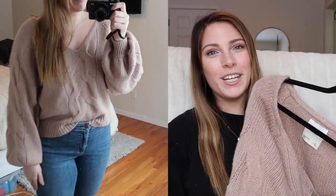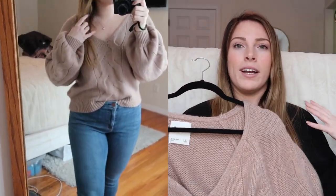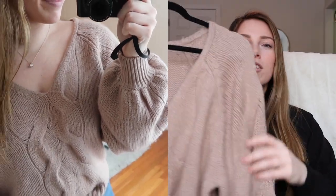I got this in a size large, but also looking back, I probably could have gone with a medium, especially with the V being so big. But I also kind of like wearing it off the shoulder, and it's very flattering like that. So I could have sized down to a medium, but I also don't mind the fit of the large. So that's why I said in the beginning, my sizing really fluctuates.